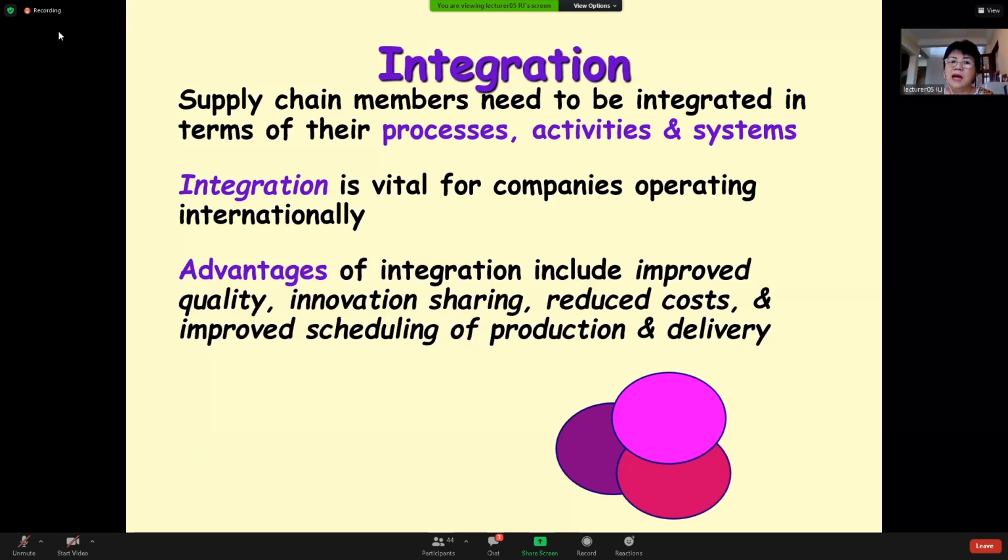And advantages of integration include improved quality, innovation sharing, and as a result, it can help to reduce the cost and to improve the scheduling of production and delivery. As said, those are the strengths of competitive advantage. If we do have the integration, we can improve quality, we can have innovation sharing, we can share learning, reduce the cost, and we can improve the schedule of production and the schedule of delivery to the customer.